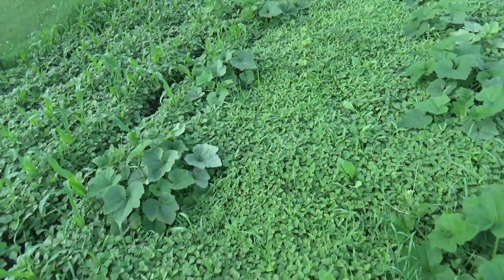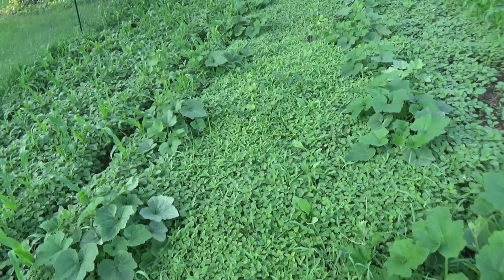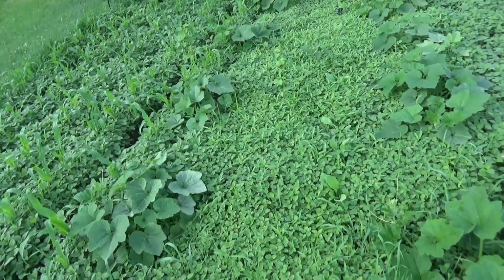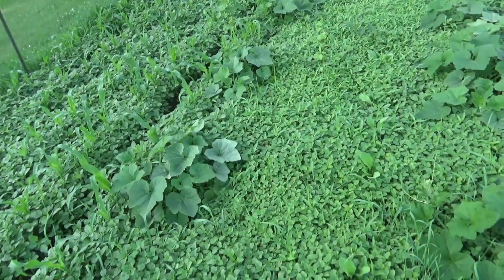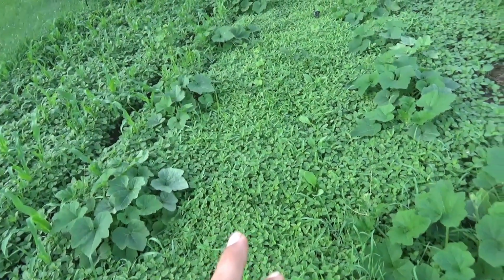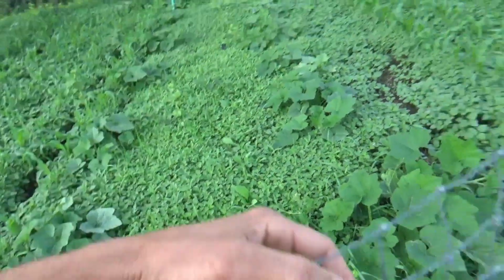So I'm going to have to go back through here and do a little weeding and some mulching, and either reseed with buckwheat, or probably at this point I won't, because the squash are just going to take off, and they'll shade out most of the weeds once it gets established. So I'll probably just come in here with some mulch, weed this out a little bit, mulch it, and let it rock.